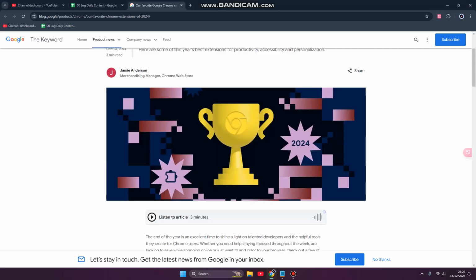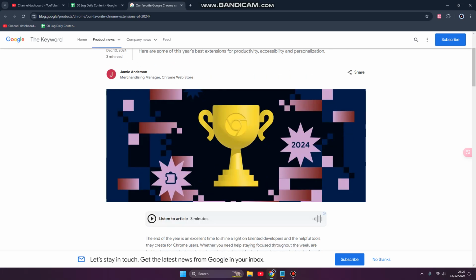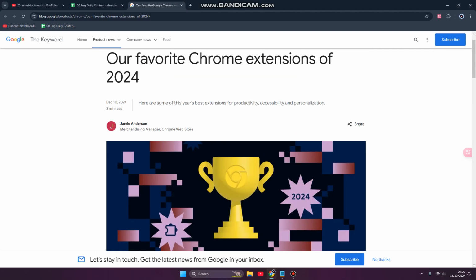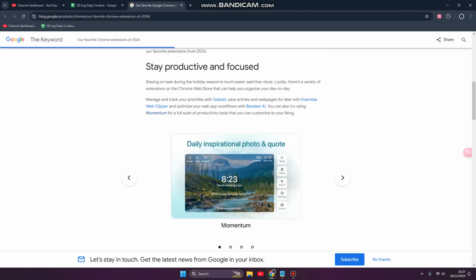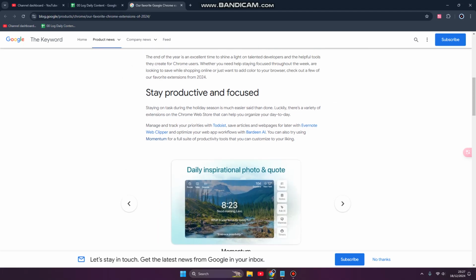Today I'm going to show you the favorite Chrome extensions of 2024. Here are some of this year's best extensions for productivity, accessibility, and personalization by Jamie Anderson, merchandising manager of Chrome Web Store. So here you can see there are some extensions like stay productive and focus.